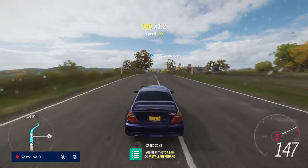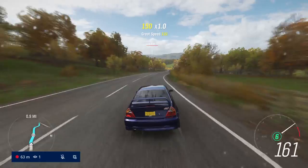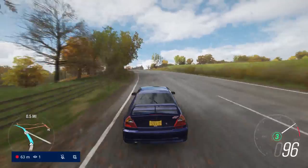You don't have enough money to get my tune? Come on, man. What have you been doing with all your cash? This thing is just so fluid, though, to drive. Just cruising around on the asphalt, it's so fluid. Until you hit rocks like that, that doesn't really show the fluidity of the car at all.